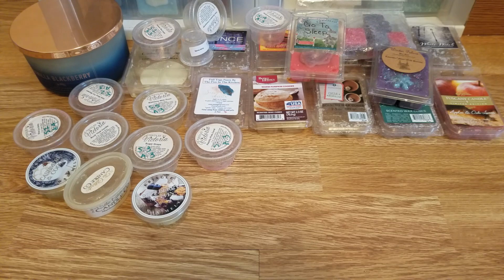So February, I don't really have a melting basket. If I can think of something I'm going to do, I'll upload it. Otherwise, just assume I'm going to be trying lots of scents that I haven't tried before, some peppermint, and other things I just find randomly that I want to use up and get out of my stash.